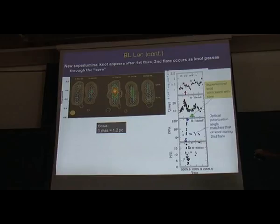It turns out that the time when there was this big outburst that we see in the VLBA image in the core was the same time as this second flare was observed in X-rays and in optical. And that's when a major radio outburst started as well.